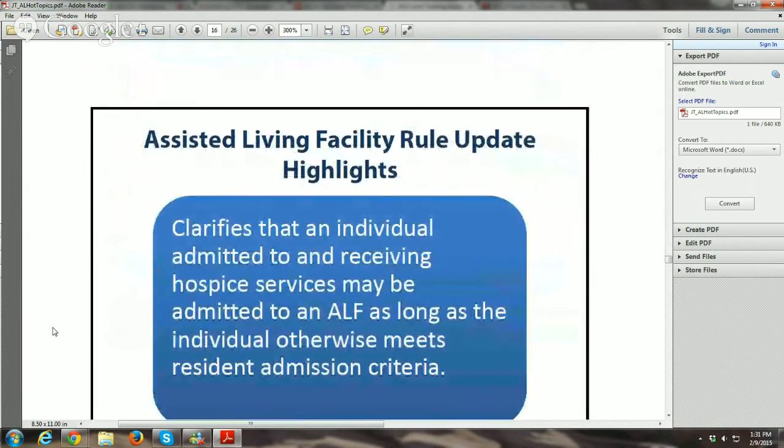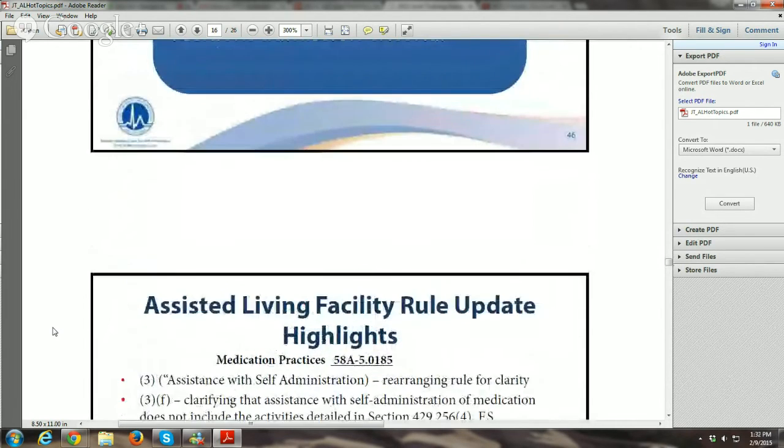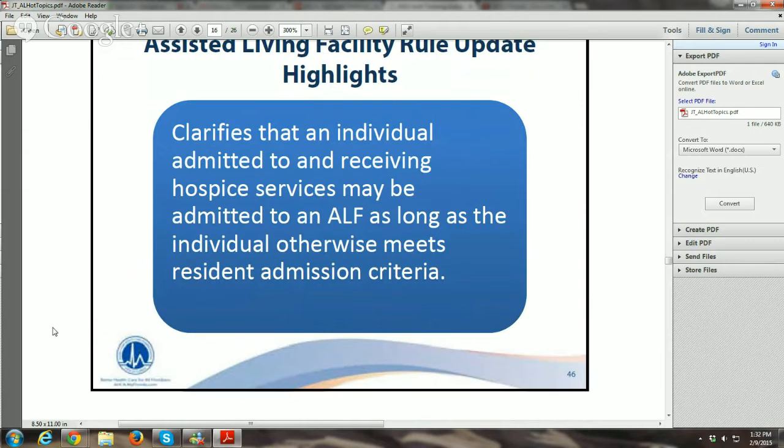Okay. An individual admitted to and receiving hospice services may be admitted to an ALF as long as the individual otherwise meets residents' admission criteria. And I think the point of that was to say, because they get a lot of questions saying, can I take somebody in who's on hospice? Right. And they're saying, of course they can. As long as they meet the other admission criteria. They can't be bedbound, those type of things. Right. So you can take people in on hospice.